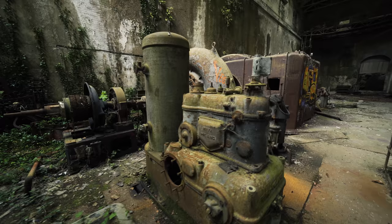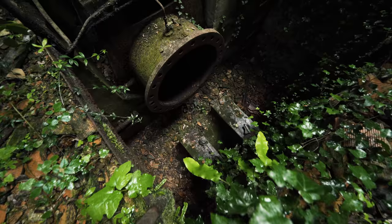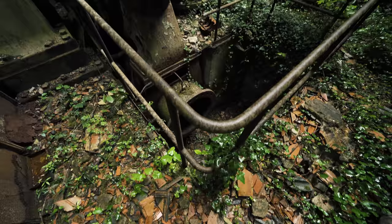Now the only people who came here were copper thieves. Because at first there was no security protecting the property. And so they took what remained of the equipment and left behind an empty shell of an industrial monument.